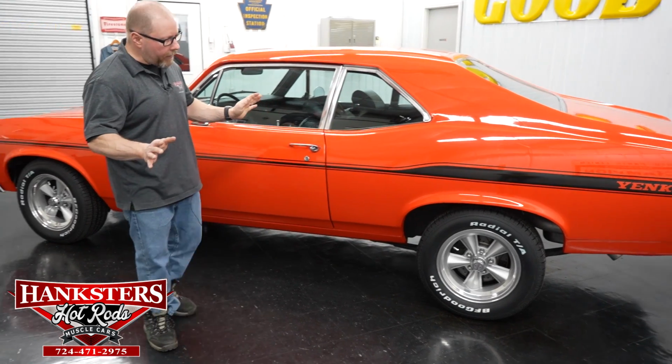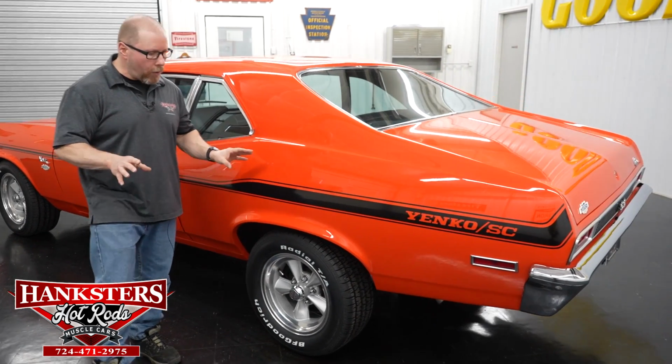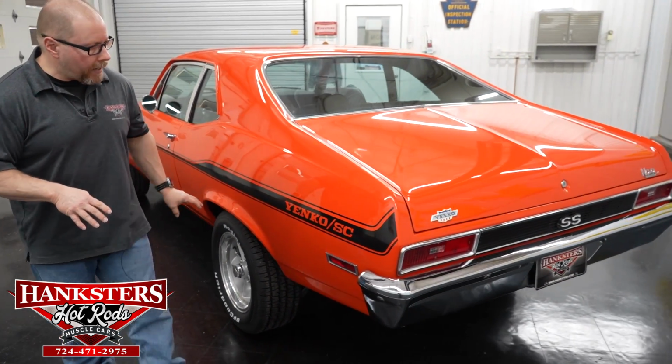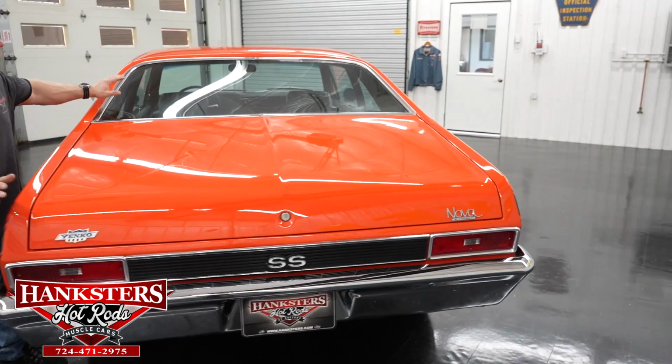Again, that shuts very, very easy. As we come around to the back now, again, just all the panels super straight all the way around this car. We've already gone over the wheels and tires, so those are in great shape. Again, the Yenko striping.